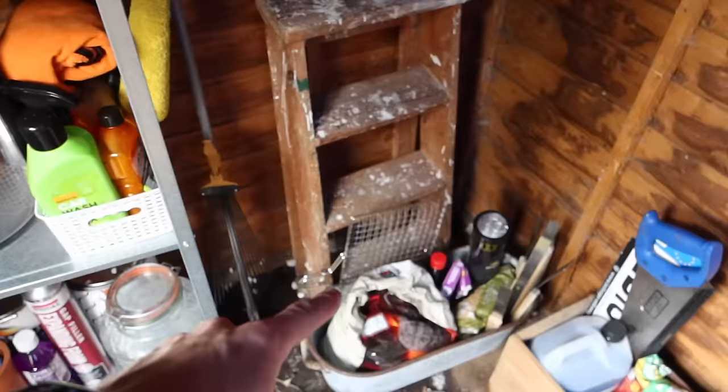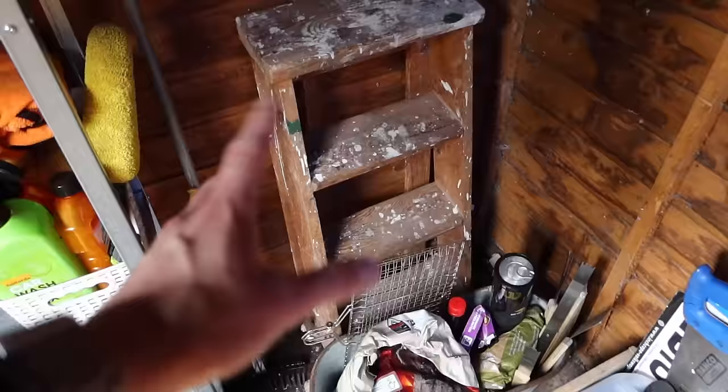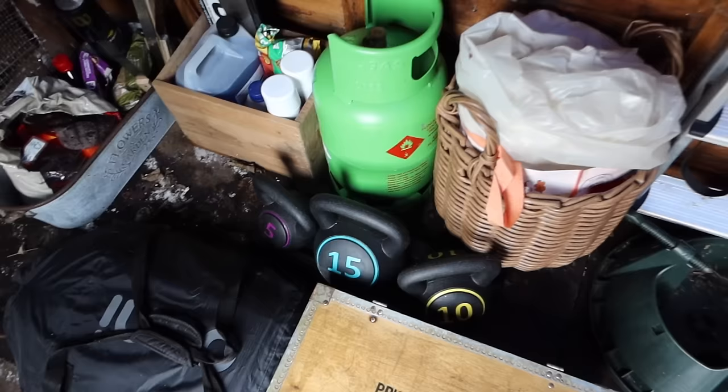And then down there is barbecue stuff, so we've got coal and fire lighters and that kind of thing, tongs, a little rake, ladders, more car things, gas for the pizza oven, which is here, fully cleaned and all done, kettlebells if we want to do a little summer workout, and these are just sheets that we use when we paint, and a little Christmas tree thing, just random stuff. But yeah, it's all sorted now.